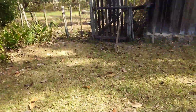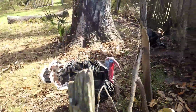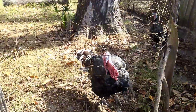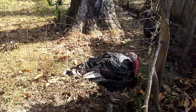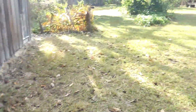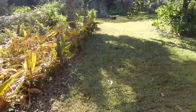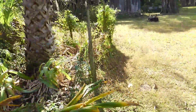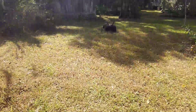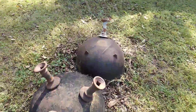These are the old turkeys over here. Believe it or not, a turkey's a mean bird. He will hurt you if he ever got the opportunity. Yeah. I'll walk back over this way. Got little gardens and got the old, these are old cauldrons turned upside down, but they were used to cook in and boil stuff in.